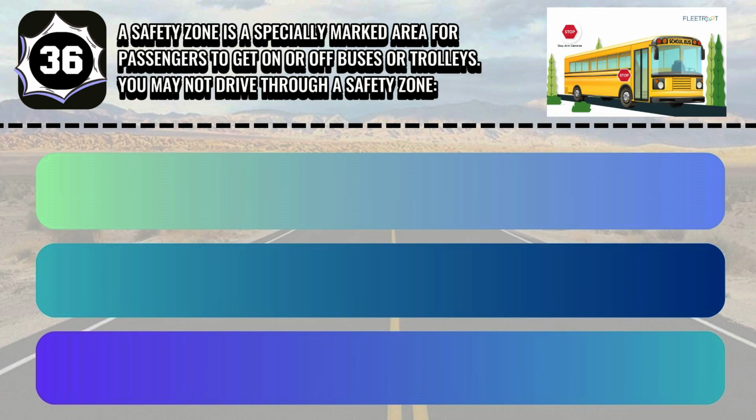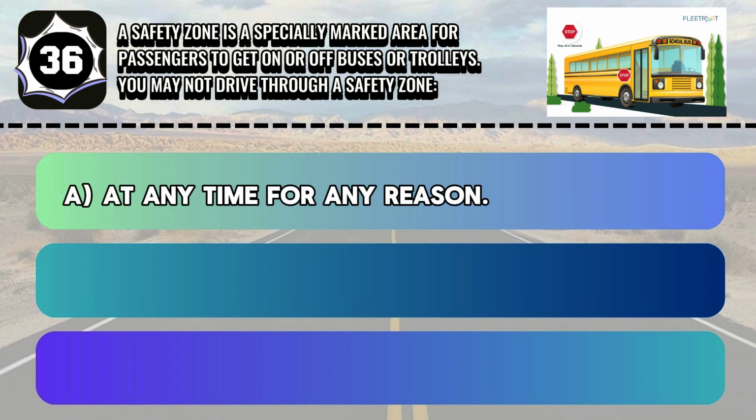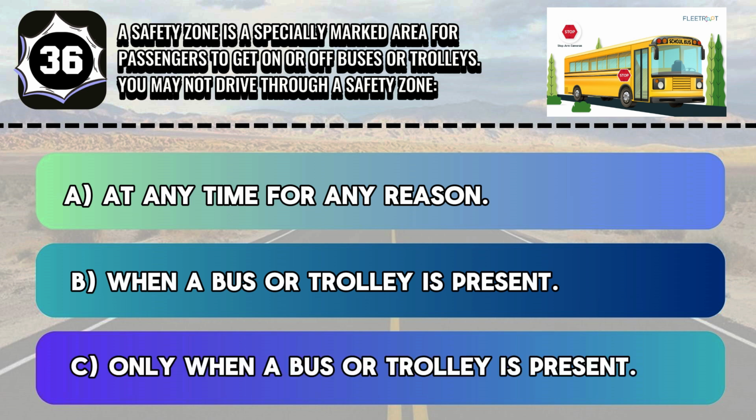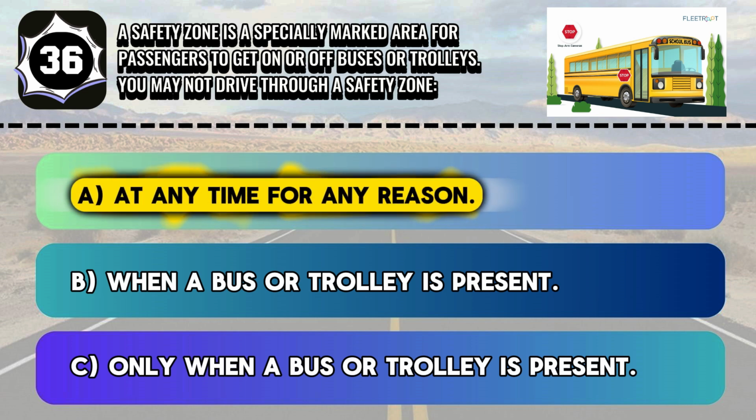A safety zone is a specially marked area for passengers to get on or off buses or trolleys. You may not drive through a safety zone. A. At any time for any reason. B. When a bus or trolley is present. C. Only when a bus or trolley is present. Correct answer, A. At any time for any reason.